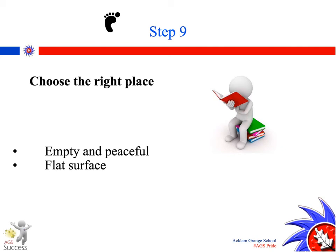We need a flat surface. We've already established that the brain needs oxygen to work, so lounging around and lying on a bed isn't where we are our most productive. If we're sitting at a flat surface, we're going to learn a lot more quickly.